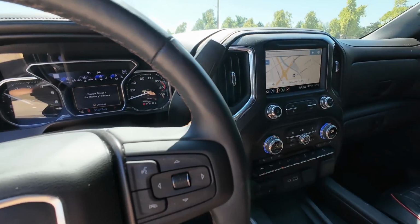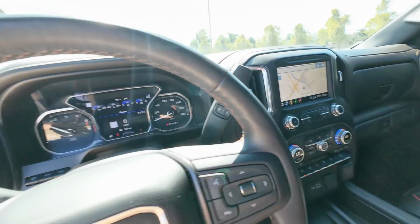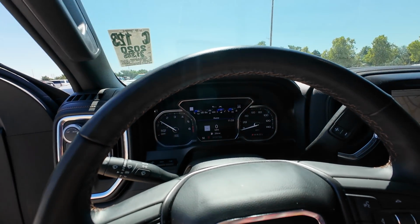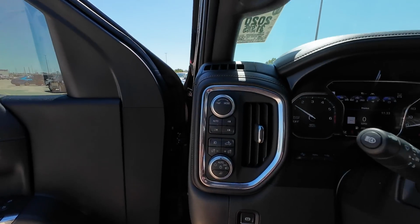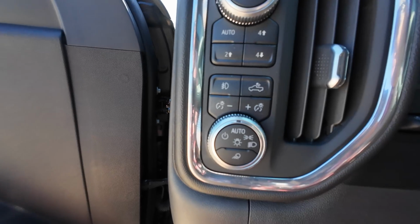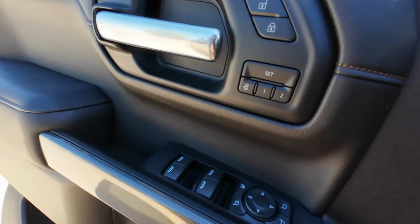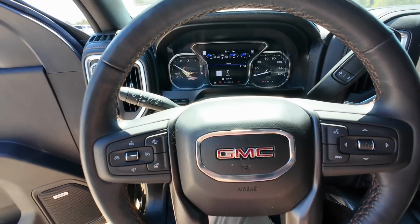Okay, I want it. Sold. It's still under warranty too, I think. Doesn't Chevrolet give you a 5-year, like 48,000 mile warranty or something like that? Here we got our different trailer modes. You got your 4x4 right there, different headlight settings there, seat memory, windows, and look at the steering wheel controls.